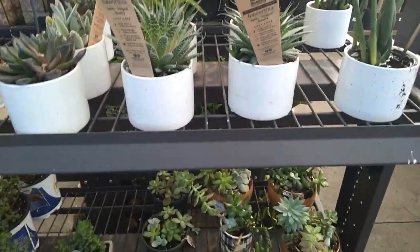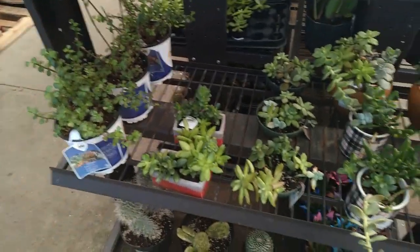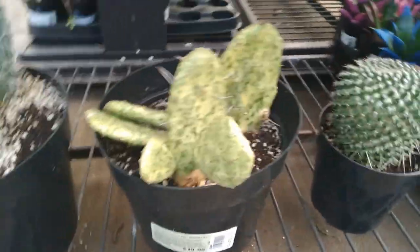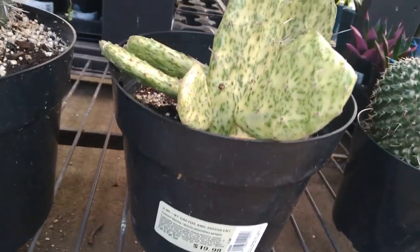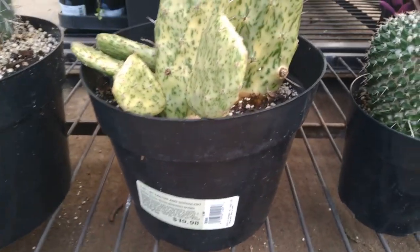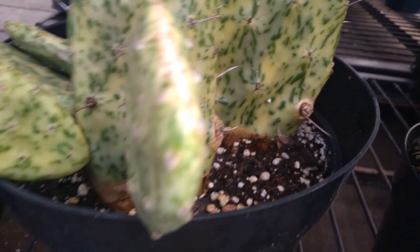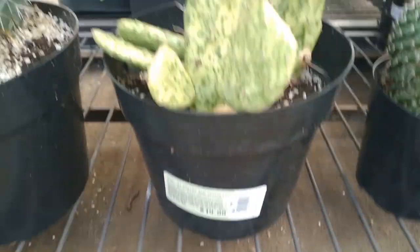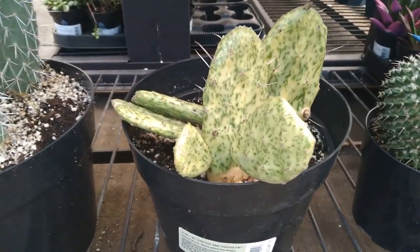We have our succulents over here, which have been drenched in water. I remember seeing these earlier this year. It's like some kind of variegated cactus, maybe the variegated pear cactus, if I'm not mistaken. I don't know, you guys, but that is a nice variegation color for a cactus. Now, if it didn't have the little sticky things on it for $20, then I would definitely get it.